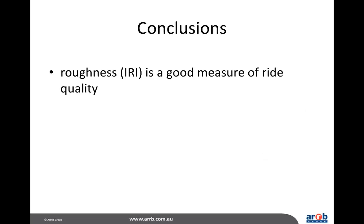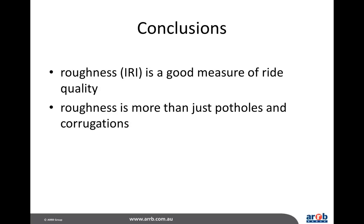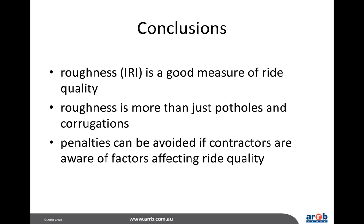So that brings us to the end of our presentation, at least, before we answer some questions. So really, I guess the couple of points that you might like to take out of this is that roughness, or the International Roughness Index, or if you want to express it as NASRA, is a good measure of ride quality. Now, it mightn't be perfect, but it's certainly an international measurement that everyone knows what it is, and it's transportable across state boundaries and also international boundaries. And keep in mind, we try to stress this a bit, it's more than just potholes and corrugations. These longer wavelengths can really affect things as well, and bridge joins and seal joins and the like are also going to have an effect on your ride quality and the roughness that's measured.